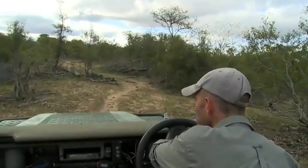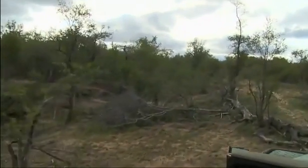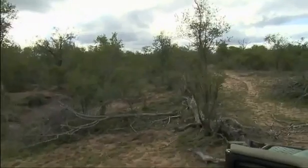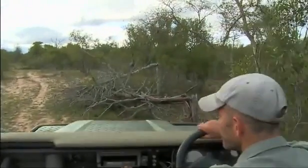So, the squirrel. And we're just going to look through the bushes there. It's very thick, so I don't think we're going to spend too much time here. We'll just have a quick look.